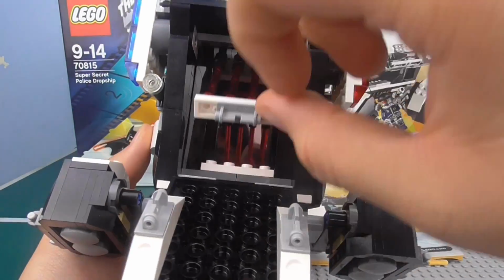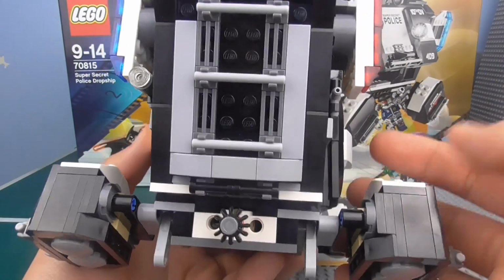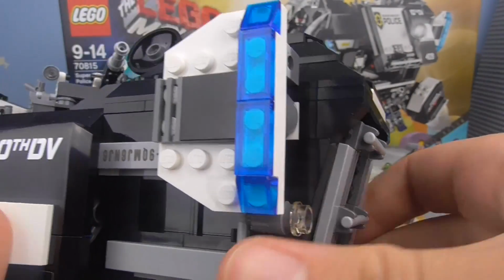Yeah, and by the way, you can just easily lift that up. Nothing really to say there. The detail on here is very nice, very basic, but still very nice. I'm happy we got this. Yeah, we get this thing on the side. Don't know what that's meant to do. Maybe it's a light or something.